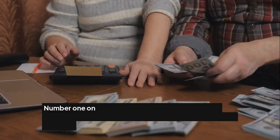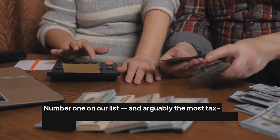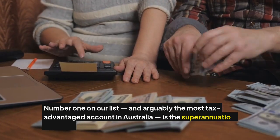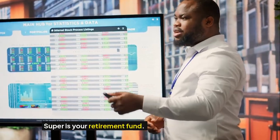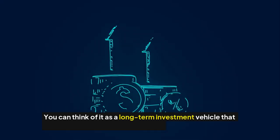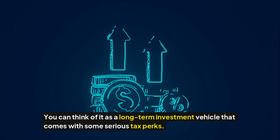Superannuation account. Number 1 on our list, and arguably the most tax-advantaged account in Australia, is the superannuation account. Super is your retirement fund. You can think of it as a long-term investment vehicle that comes with some serious tax perks.